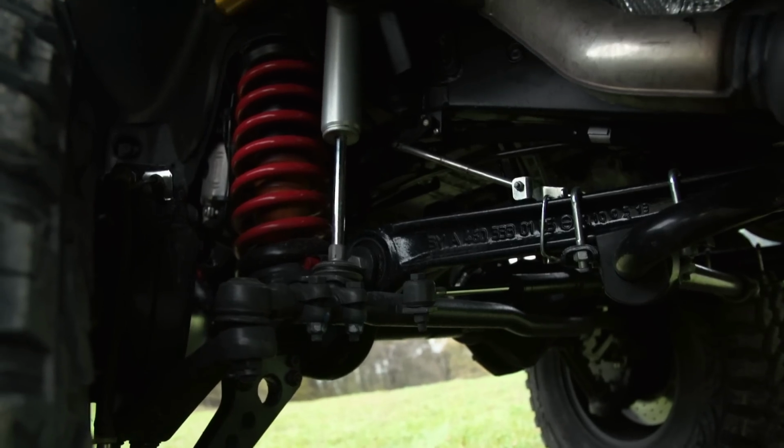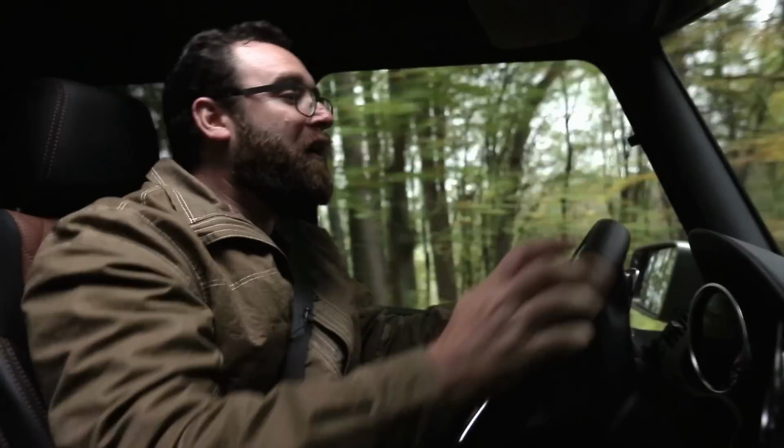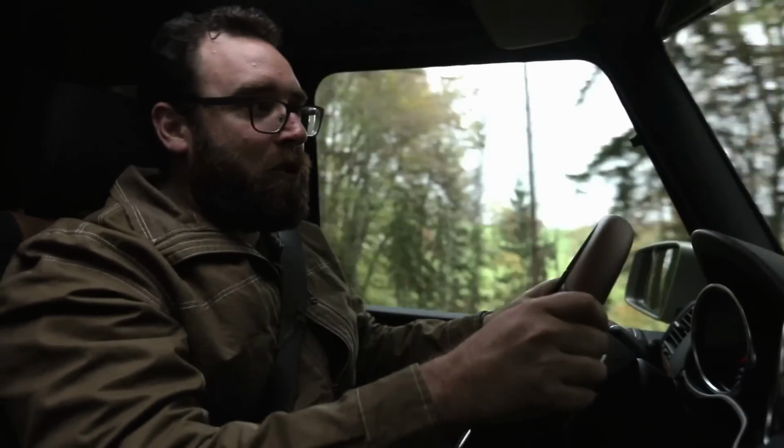I'm driving the Mercedes-Benz G63 AMG 6x6, which from here on out will be known only as the 6x6. I think it goes without saying, this thing is frickin' cool.